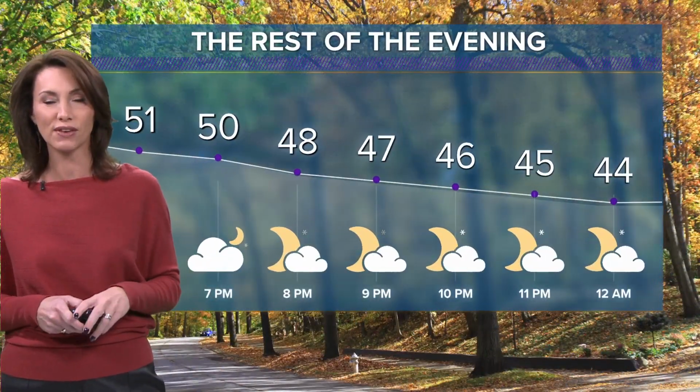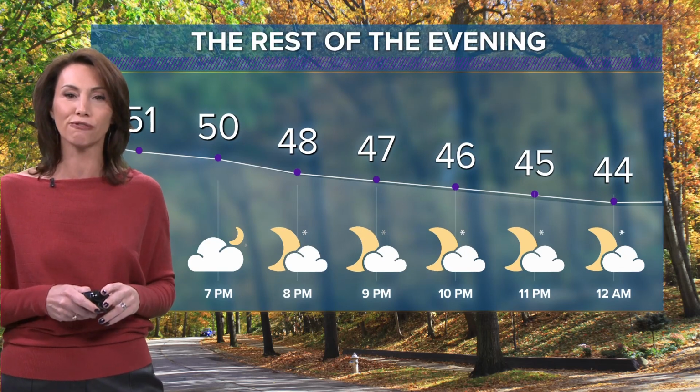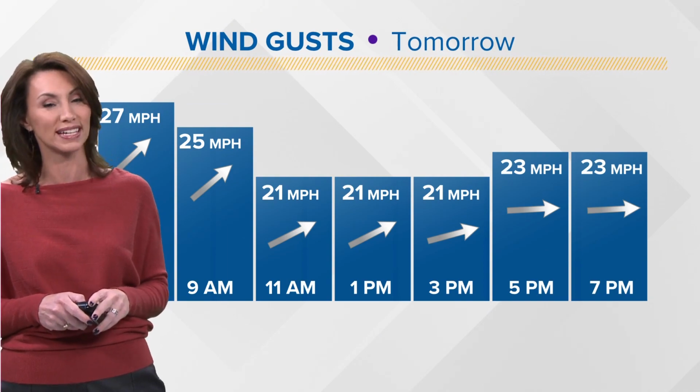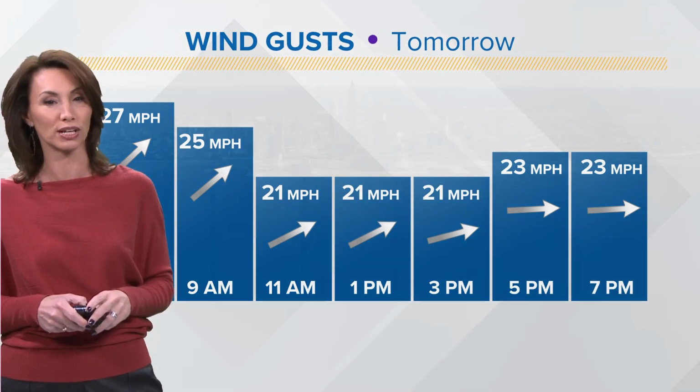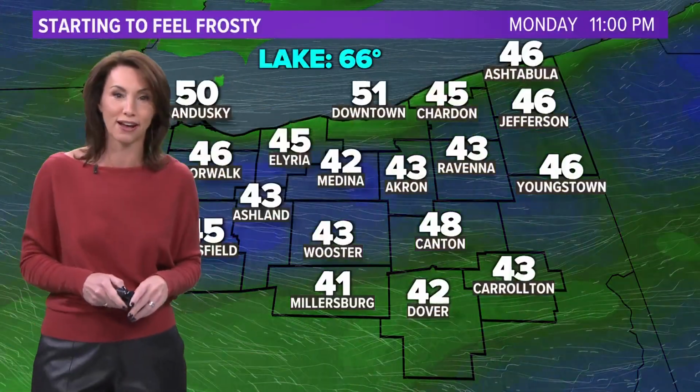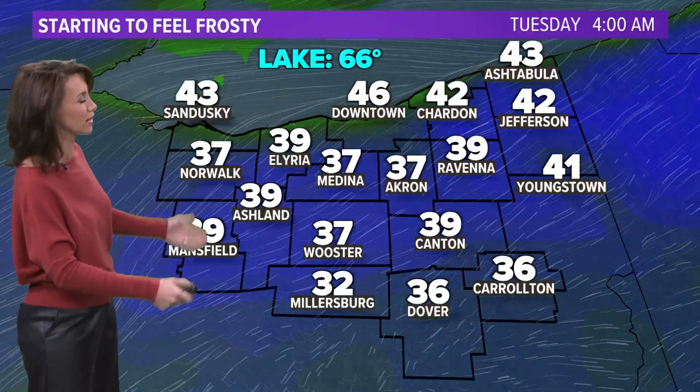For the rest of this evening, we will see temperatures fading back into the 40s as mentioned earlier, and the wind gusts not expected to be much of a factor for us tonight, but tomorrow could be a little blustery, so that's going to drop back our wind chills. And as far as the morning temperatures, there you see it. We're going to be in the 30s to begin the day. Look at Millersburg, potentially even getting down to the 32-degree mark, so that's definitely chilly.